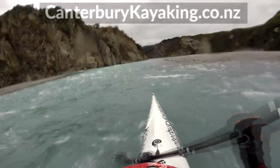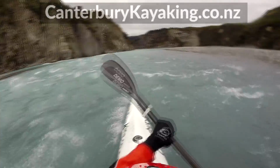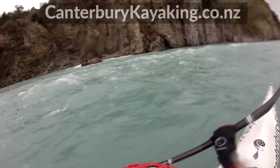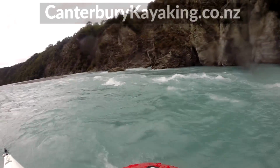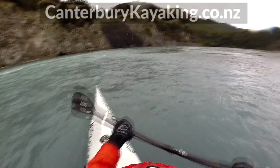And now we're out of the gorge, and this is known as Carnage Rock. See the rock on the left in the middle of the river. Previous years the river was different. It was putting water directly into that rock and making it difficult for some people to paddle around. This year, take the right braid and you'll cruise on past. The further you go right, the easier it's going to be for you.